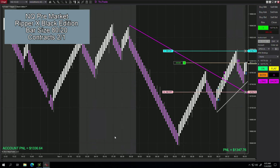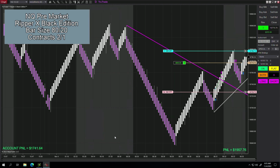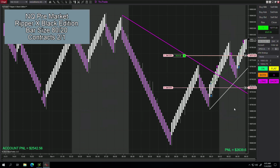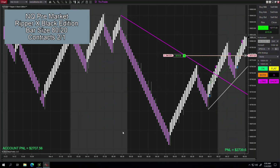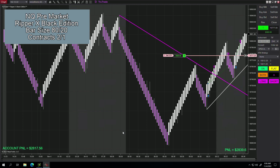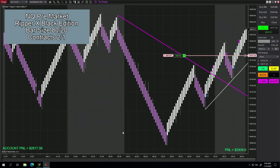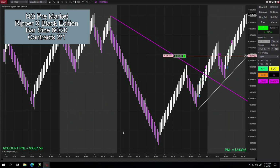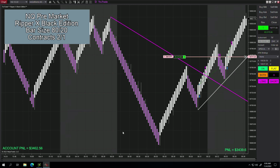Order submitted. Order filled. Order canceled. We are in our second trade and we have another winner. We are at our runner right now. We're at break even, so we're in a pretty good runner. Up about 3,500.